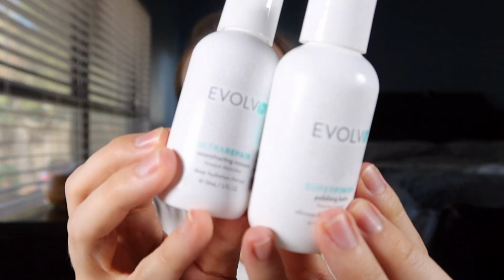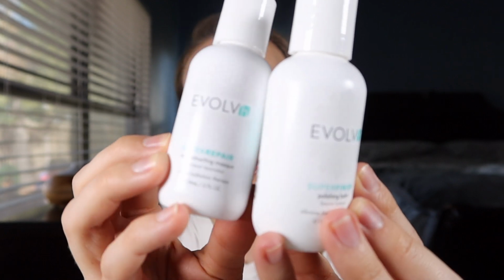And then there are little deluxe sizes of the Smart Finish Polishing Balm and the Ultra Repair Reconstructing Mask. The Reconstructing Mask is not vegan. It does contain silk, so keep that in mind. I'll probably just be giving that to my sister or something like that, because that's one I won't use.